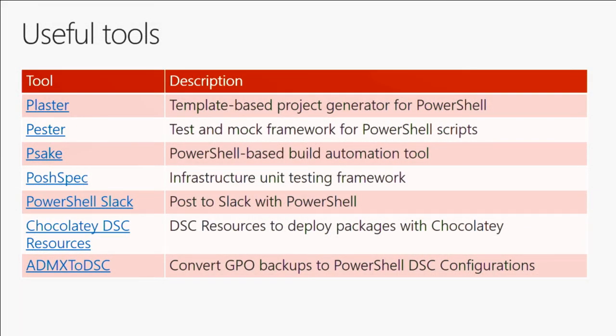I don't really have time to cover all of these. I did just want to point out there are a ton of mostly community-built tools around using DSC, particularly in the deployment scenarios. A few highlights here. Pester is the ubiquitous PowerShell testing framework, which is totally viable for your DSC resources.